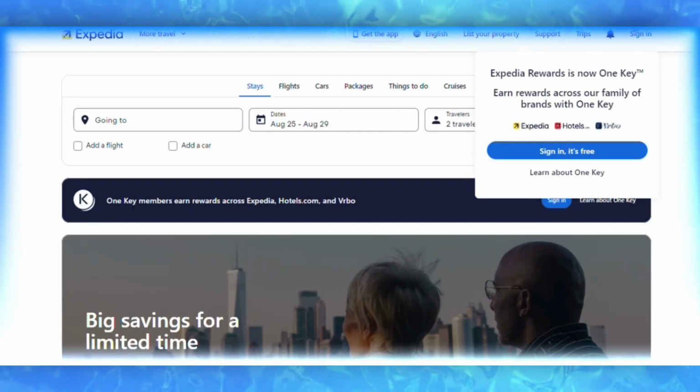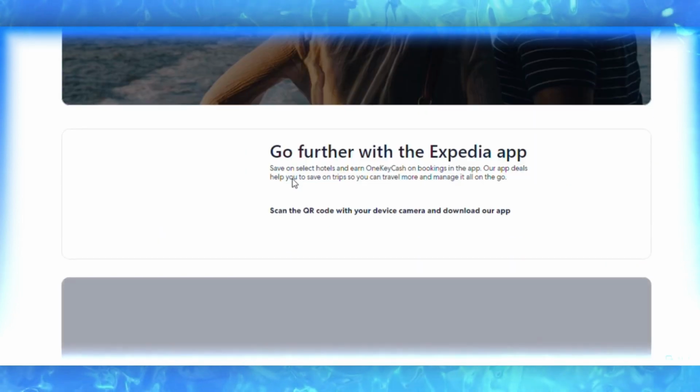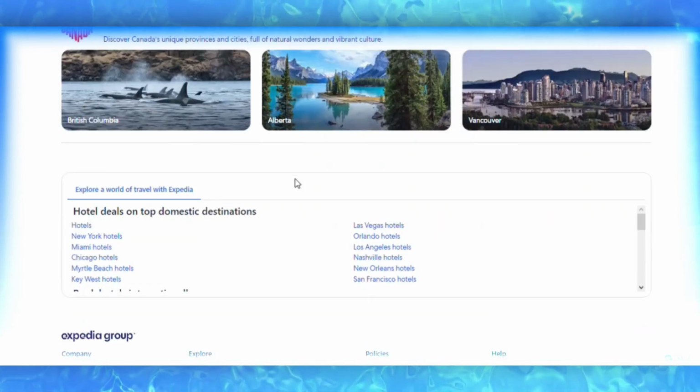When buying Expedia gift cards, ensure you're using reputable platforms to avoid scams. So there were some easy steps how you can get Expedia gift cards.